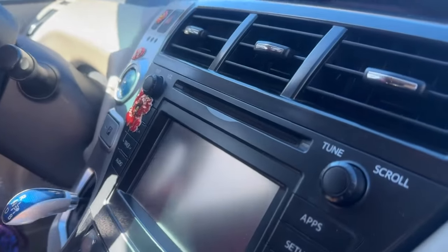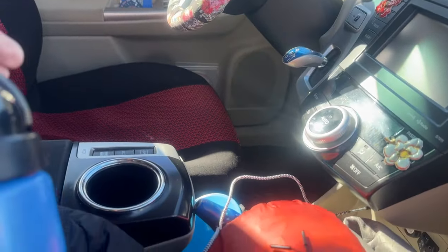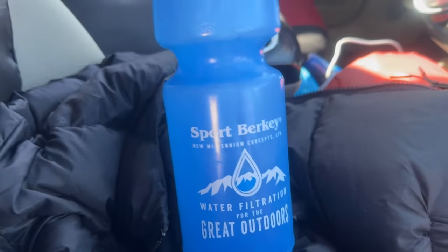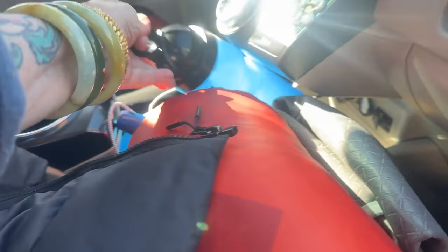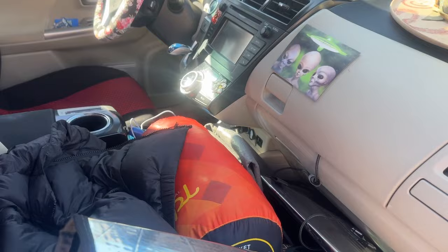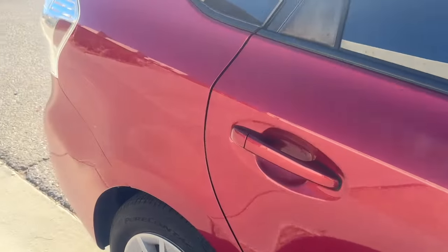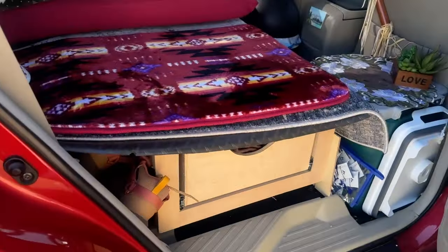I do have a, what do you call it, the sport Berkey. If I get water, if I'm at a place and I'm kind of out of water, okay, that is, it will filter all your water.